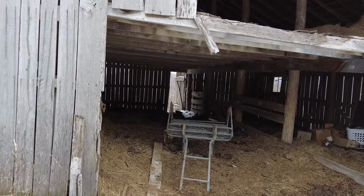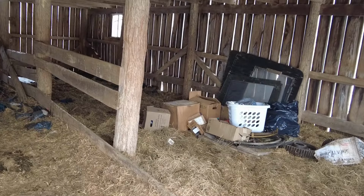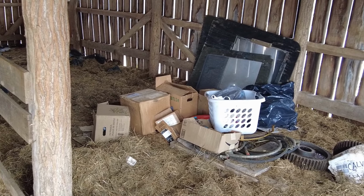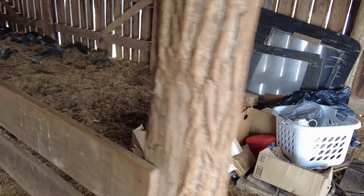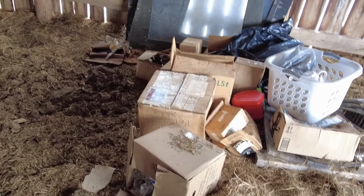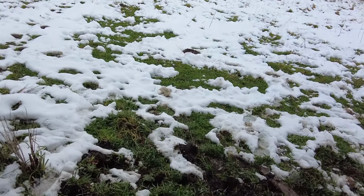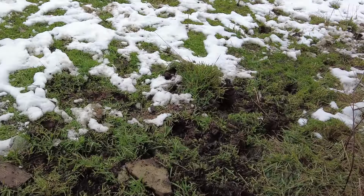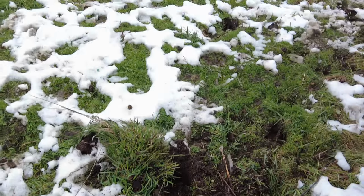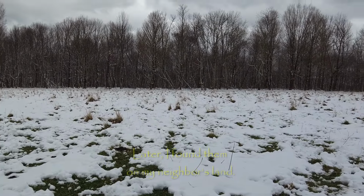Only thing we got here right now is just some parts for the bulldozer. And I wanted to check on the bulldozer as well. Looks like pretty much everything's still there. Looks like some of the stuff got knocked over. I noticed there were cows up in here. Fresh hoof prints. Yeah, fresh hoof prints. Where these cows are coming from, I have no idea. I don't know of any cows around here. So, have to find out what that's all about.